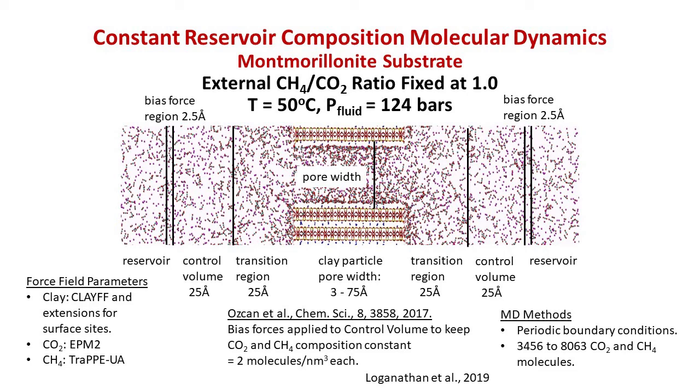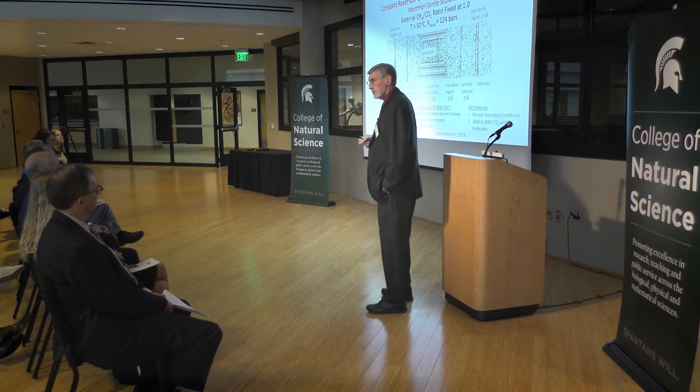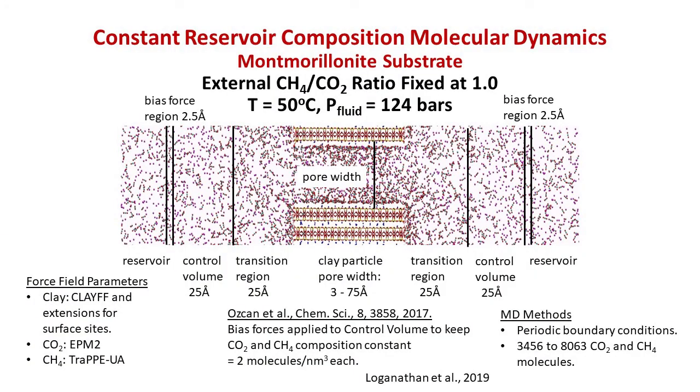So this is a relatively new method that we use, a molecular dynamics method. We call it constant reservoir composition. This was cooked up by a guy named Oscar Yazadin and Michel Parnello in Switzerland. Oscar's a professor at University College London, but he's also an adjunct professor here working with us. And another thing the foundation support provides is money to fly him here every once in a while and really work with us on advanced techniques like this.